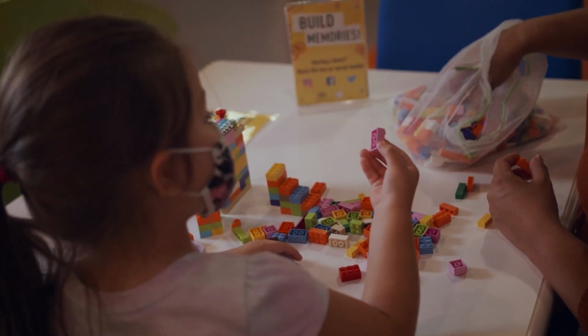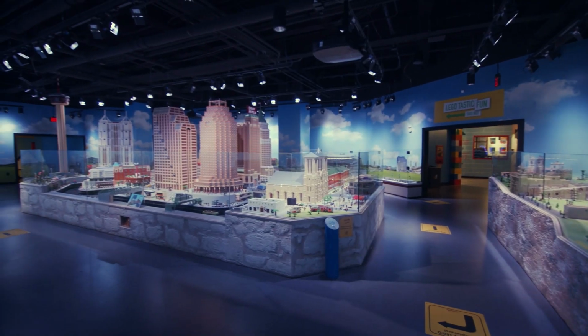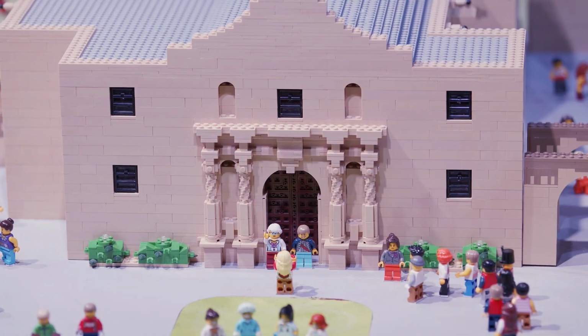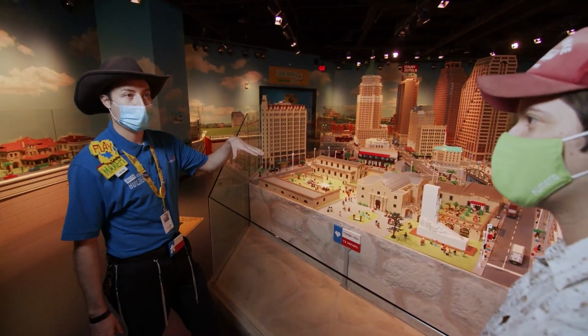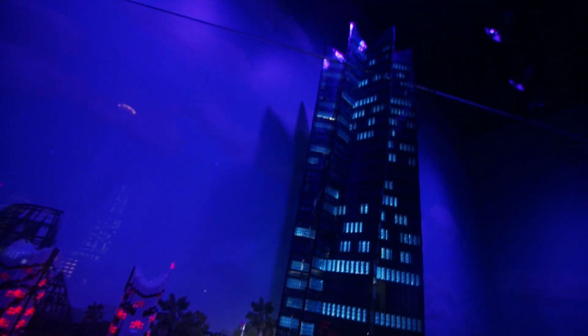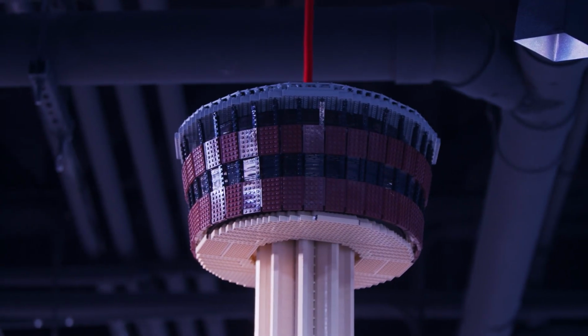So I'm Kevin, I'm the Master Model Builder here at Legoland Discovery Center. Welcome to Miniland. So this is Miniland San Antonio. We have all of the main buildings of San Antonio. I mean, you think about San Antonio, you think about the Alamo. Absolutely, so we have the Alamo, and as you can see, it's getting nighttime here too. So we like to focus on the effects. But we also have all the main buildings in San Antonio. And then of course we have the Tower of the Americas there also. Yeah, I love the motion.